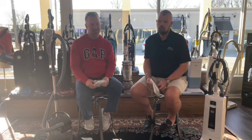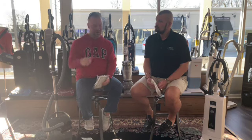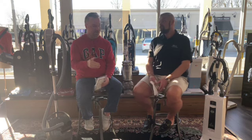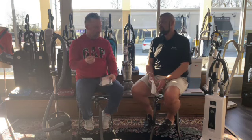I can't tell you how many homes we've walked into and I pulled the Shark out of the closet and pulled the dirt container off, and it looks like they've never washed that foam filter. If you're gonna have a bag machine, you gotta do maintenance on it. So on a typical machine like these two, what would be your normal maintenance?